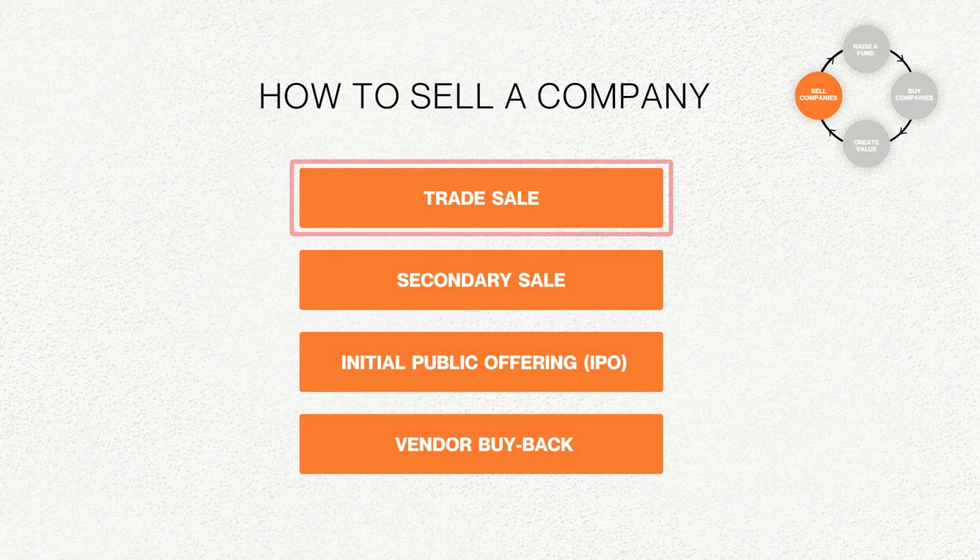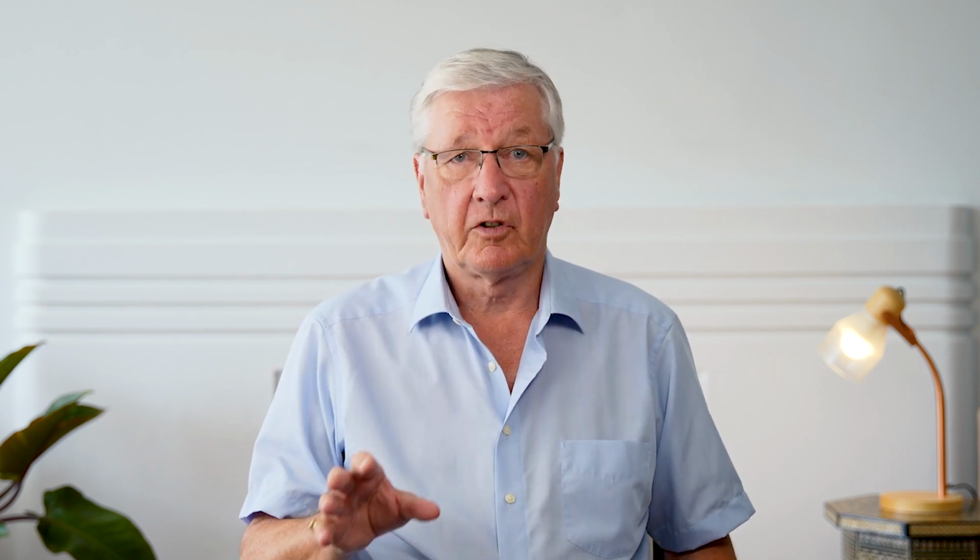Let's start by looking at what we call a trade sale. This is the most common form of selling a business from a private equity fund. What it relies on is that there are much larger companies in the same space that are always interested in buying smaller companies to add to their existing business.